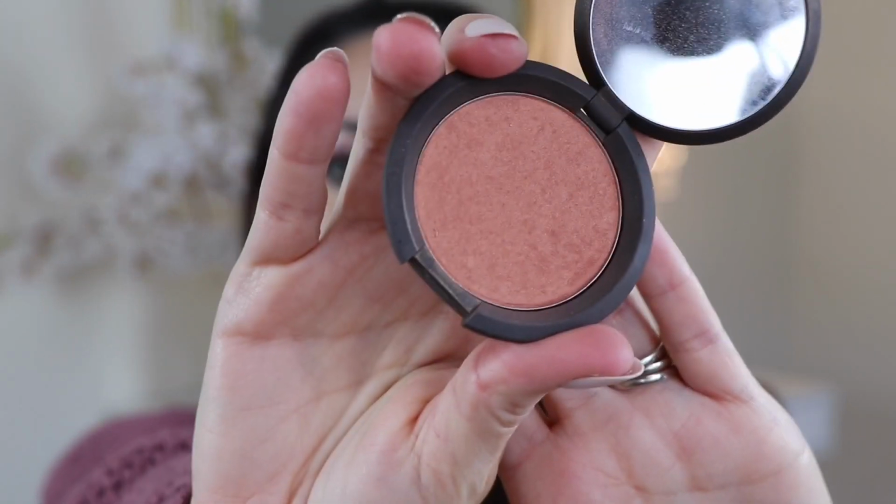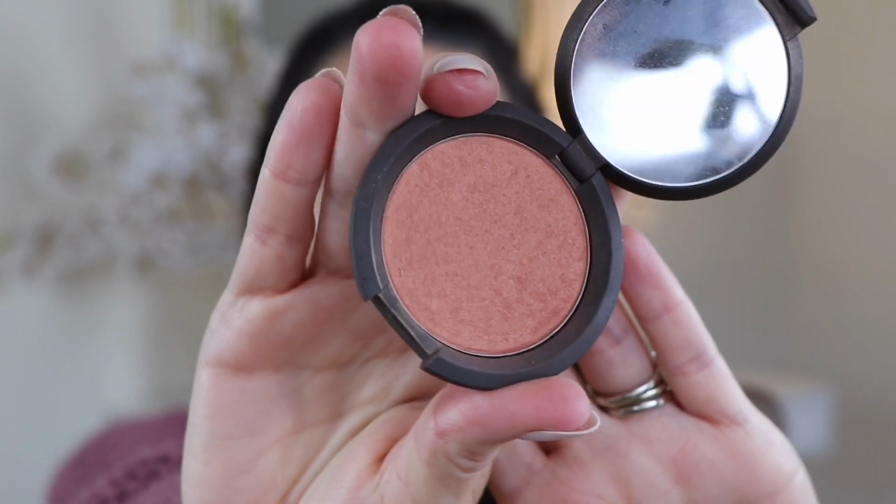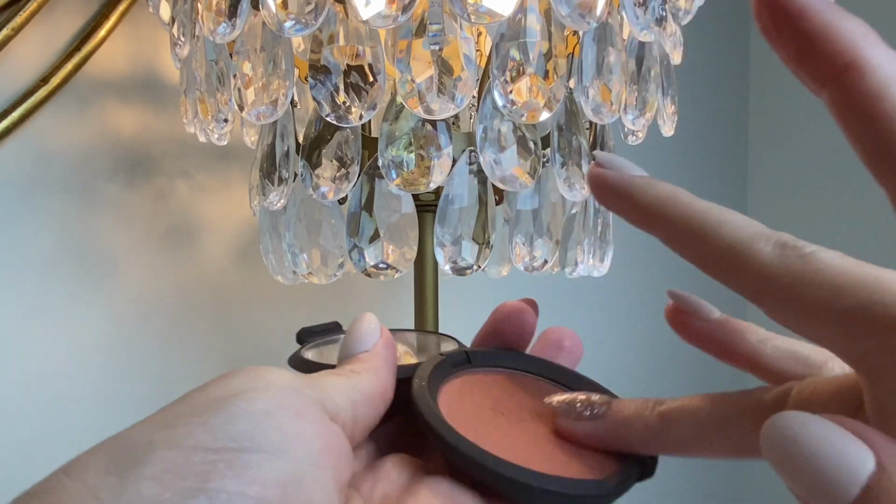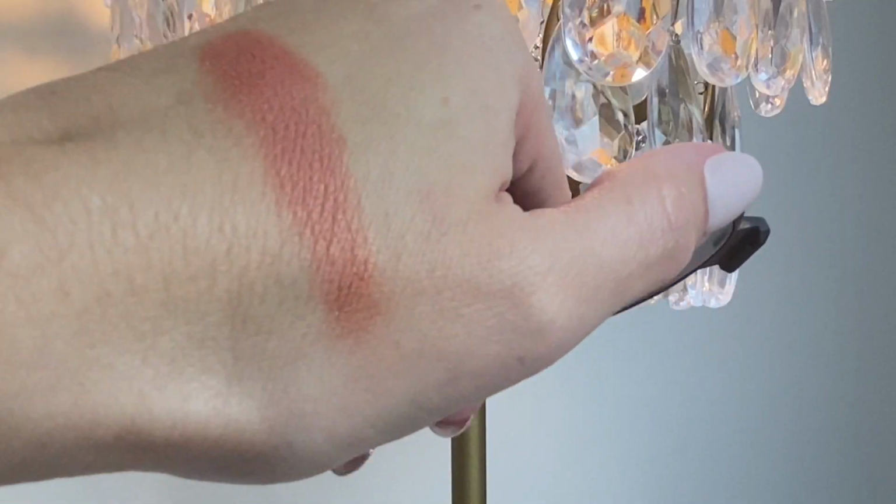Now I have a lot of blushes in my collection that I absolutely love and that I would repurchase again, but none that I love as much as this one. This is the Becca Mineral Blush. This is in the shade Songbird. It is a perfect pink peachy colored blush that's very neutral and has a lot of warm undertones and flecks of gold in it.